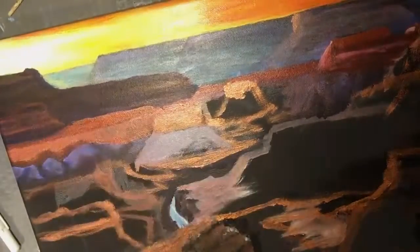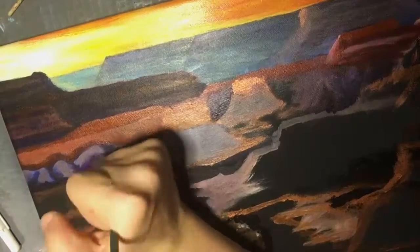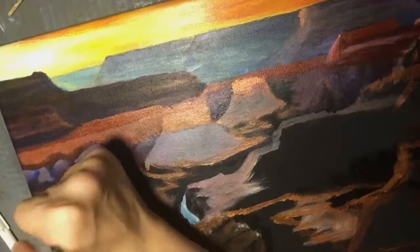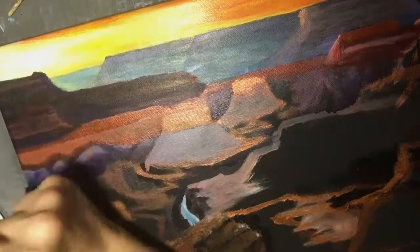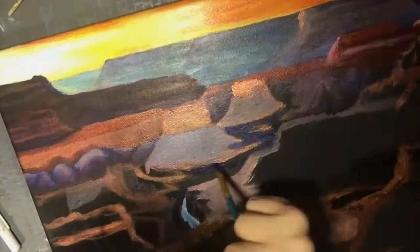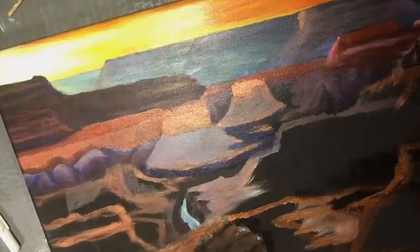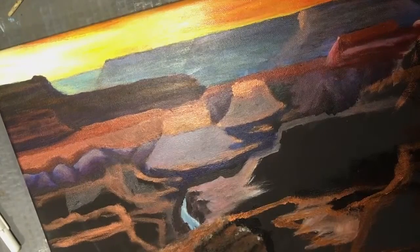When I was sitting on that cliff at the canyon, something that struck me was how unearthly that landscape seemed. In this painting, I really tried to exaggerate that sense of foreign beauty as if it was from another planet. As an artist, you discover that certain colors play a part in capturing depth in a painting, and my favorite color to do this with is blue.